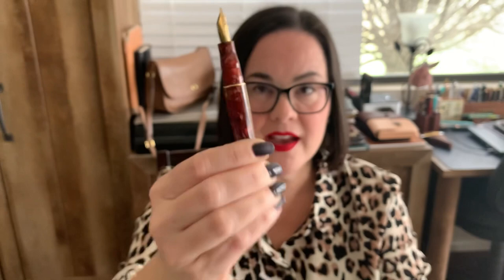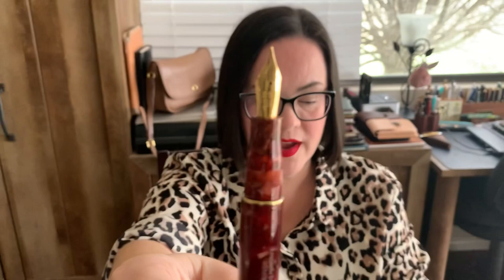So this pen is offered in a cartridge converter, which is what this is. But if you're really into the Leonardo piston filling pens, you can also buy this as a piston filler. Let's take a look at that nib. And let's see here, it is gold and it is a steel nib. And the size I have is a fine nib. And what is imprinted on it is the 753.